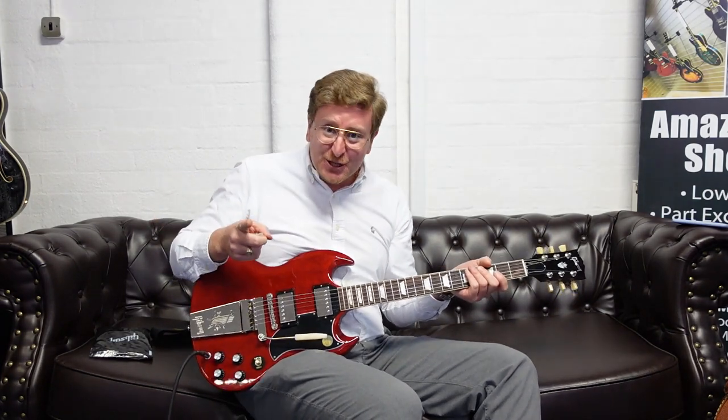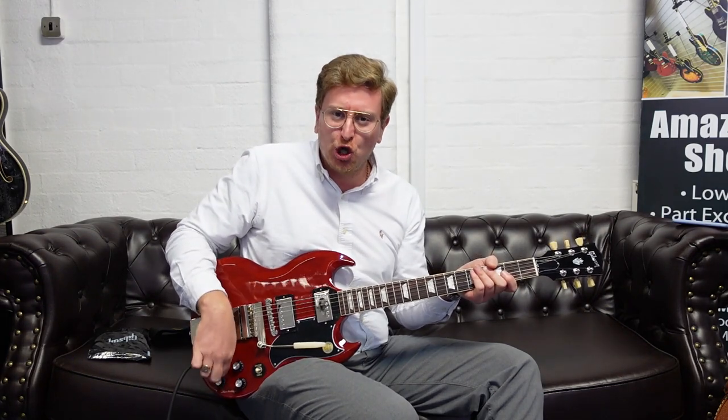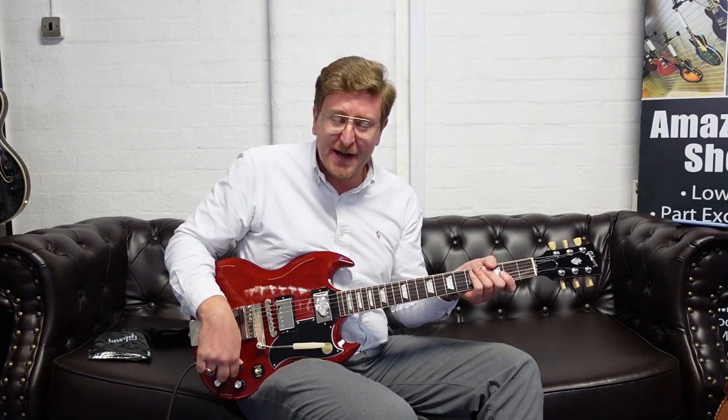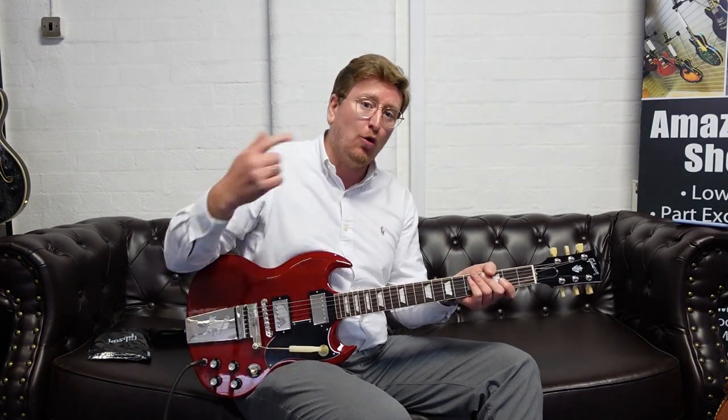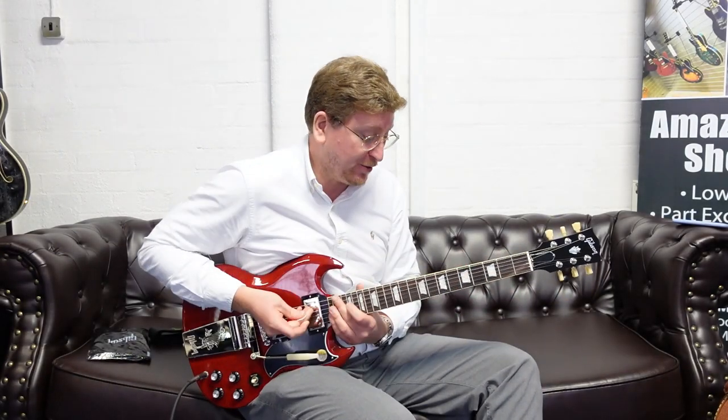Pop into that middle position now. So we've got both pickups together. I'm keeping that tone control on 10 at the moment. So the tone's on 10, but you'll hear in a moment, I'll roll back the tone and it darkens the sound up. It really does change it. So this is both pickups together.